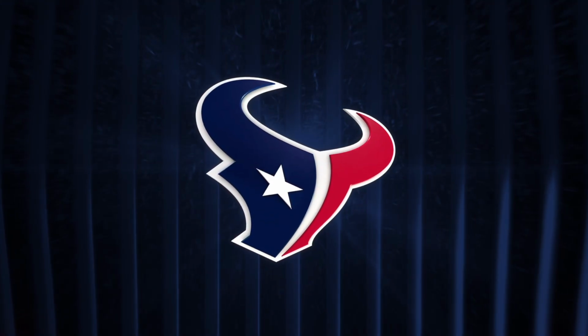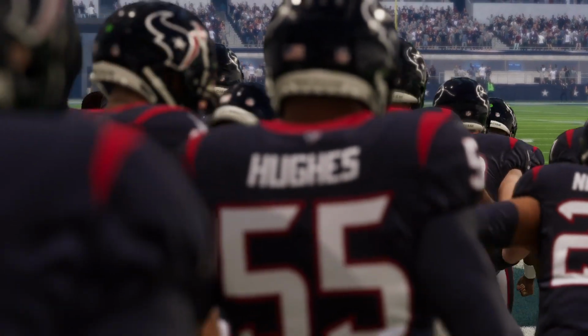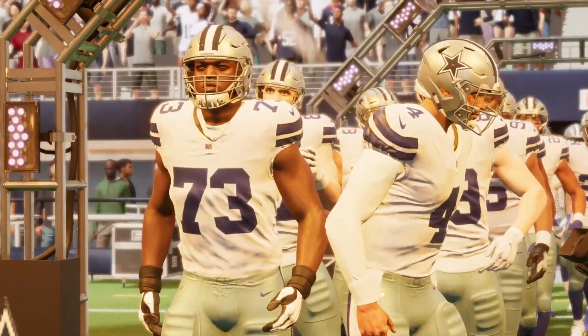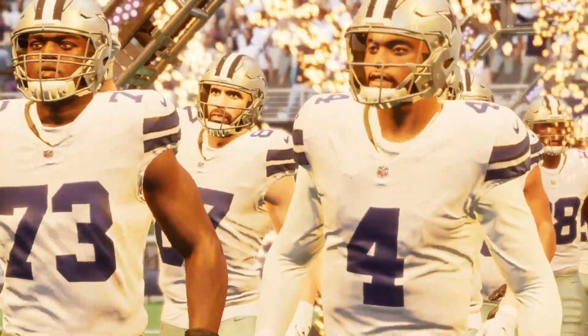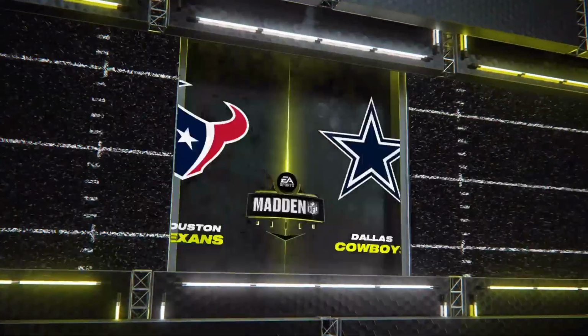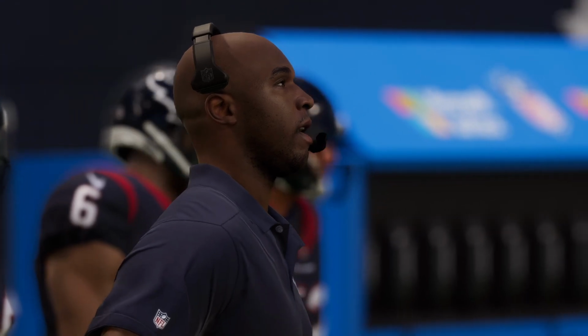Just a gorgeous fall afternoon in the heart of Texas. No weather to speak of, sun out, roof open. Yes, yes, and yes. A great day for football at AT&T Stadium in Arlington. Coming up, we got a good matchup on tap here, as it'll be the Houston Texans taking on their in-state rivals, the Dallas Cowboys.